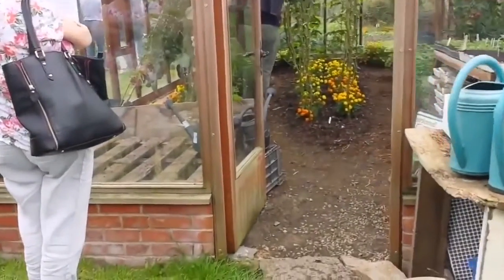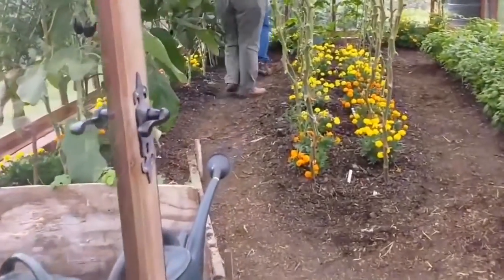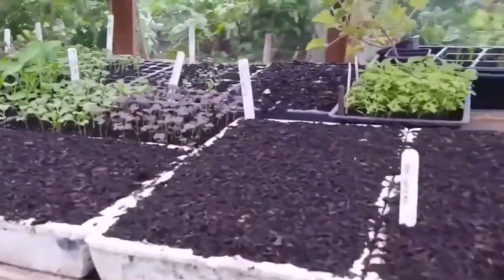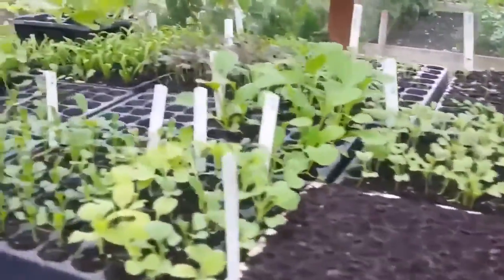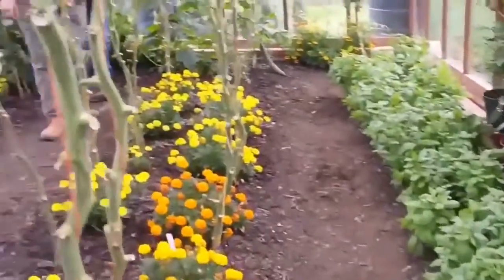That is Charles Dowding's greenhouse. And you see more tomatoes here. And growing the seeds here. Seedlings. And they are getting ready for it. Oh, look at the aubergines. I like that.